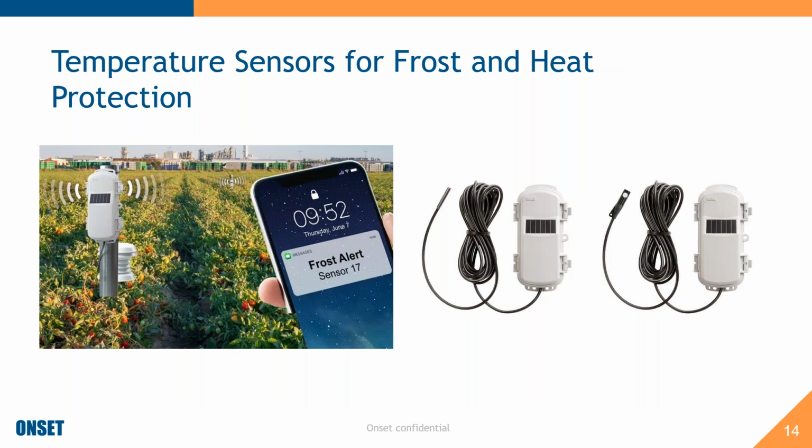And then next slide, Rich. So the basis behind your frost monitoring is obviously going to be the temperature sensor. We offer 2 different types of temperature sensor. We have a temperature and relative humidity, as well as a temperature only option. When you're monitoring for frost, you will not need to add the solar radiation shield, as this can slow the response time of the sensor down a little bit.